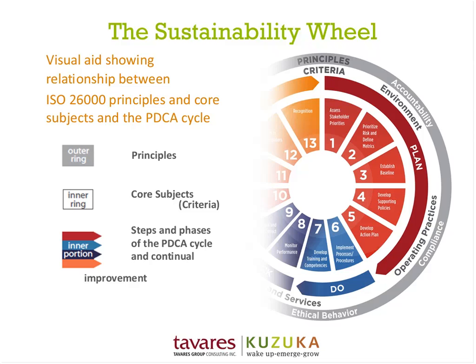The individual steps and phases of the Plan, Do, Check, and Act framework comprise the inner portion of the wheel. So this essentially gives you a starting point. You start at number 1, you work all the way to number 13, and it really needs to be followed. This process needs to be followed when you're addressing criteria and the metrics. As I said before, the arrows indicate continuous improvement, which is a result of the Plan, Do, Check, and Act approach.